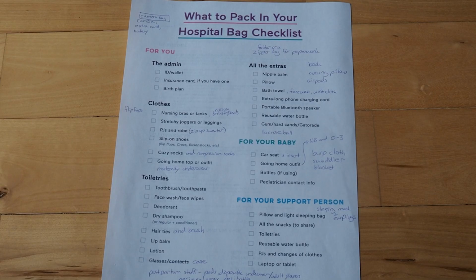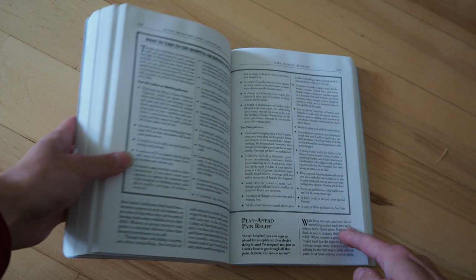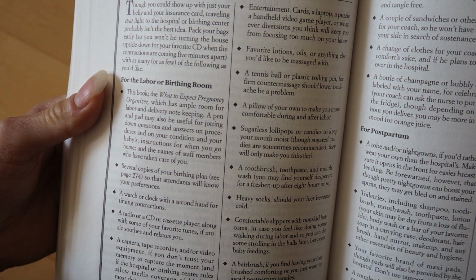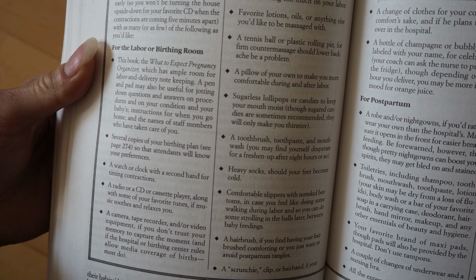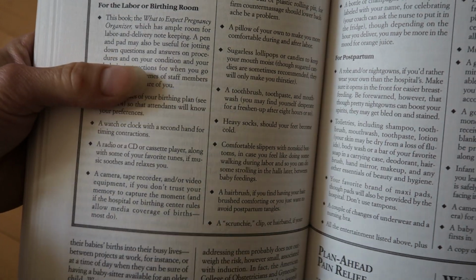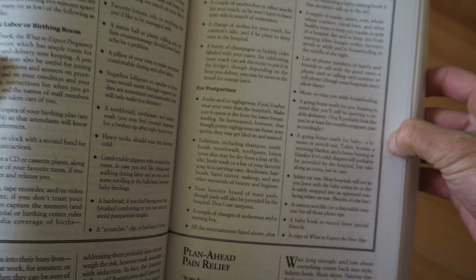This is a what to pack in your hospital bag checklist. I will show you the book that I have been using that had a checklist, but it was so outdated. So anyway, I just went on the internet, found a free one, printed it off, and then added some things that I remember from going to the hospital that I really wanted.